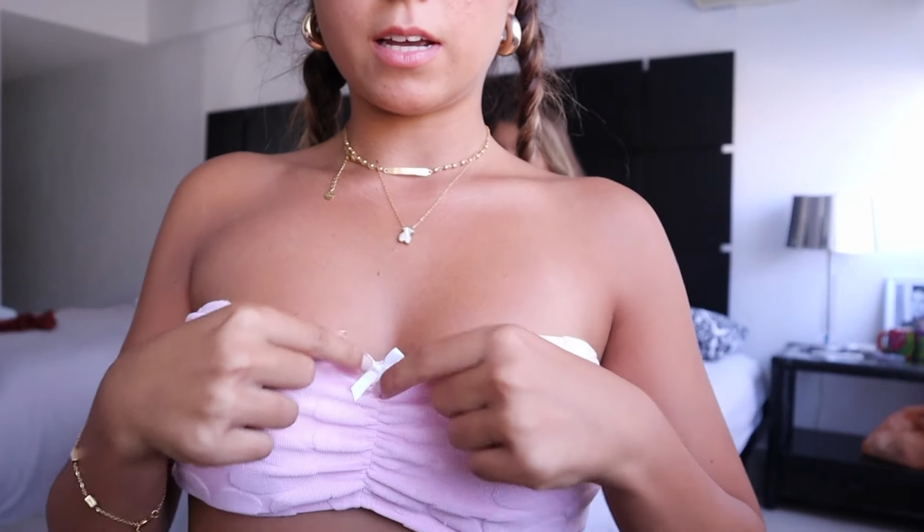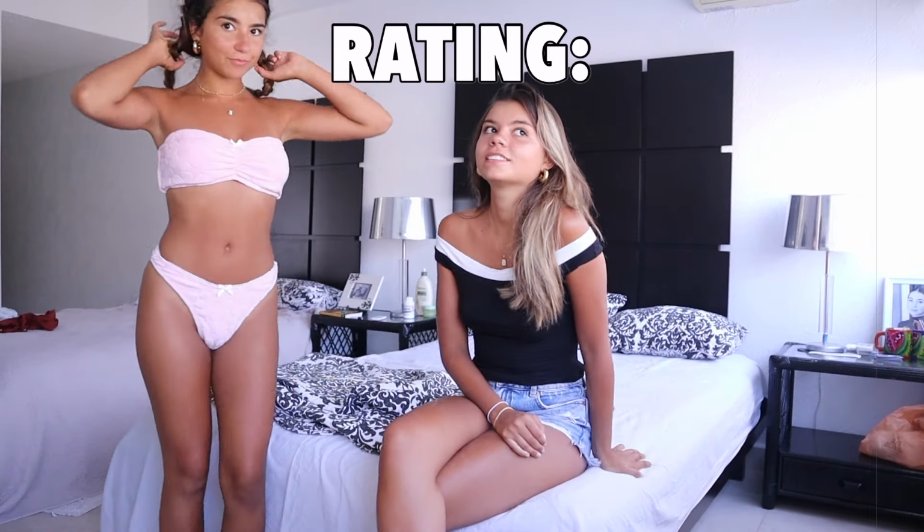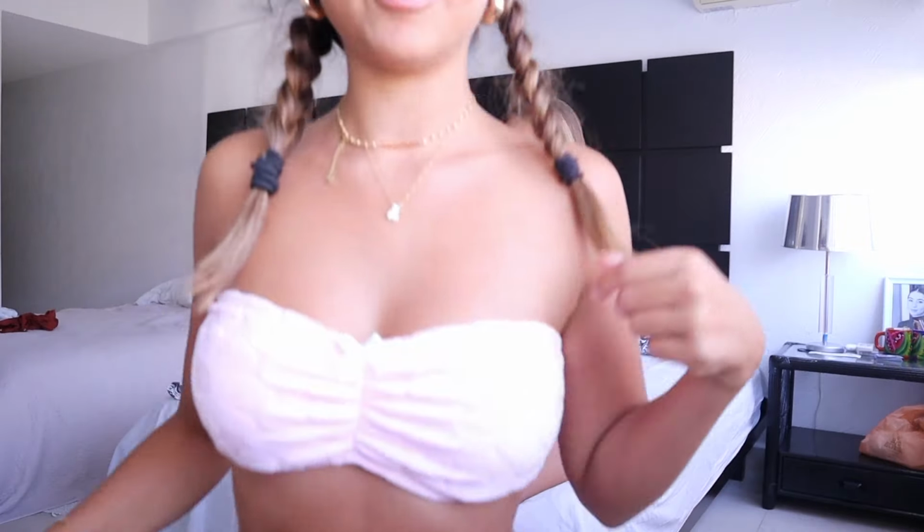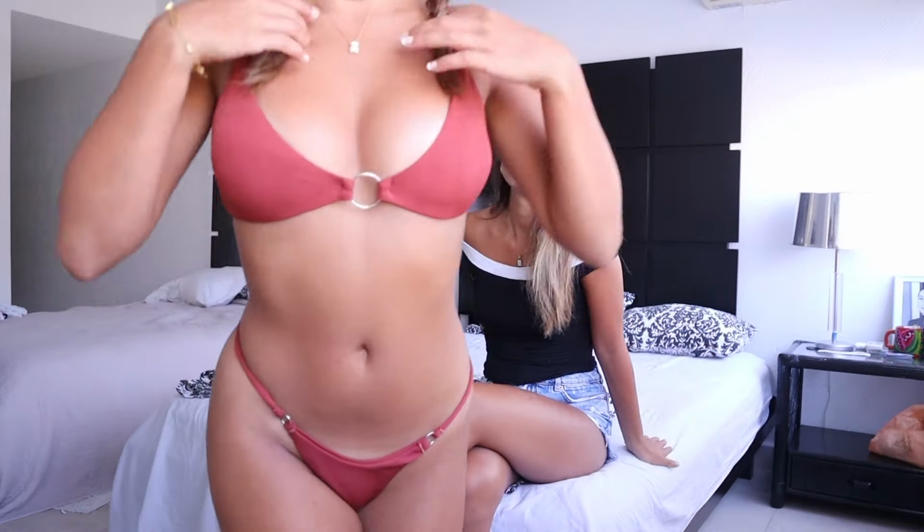Okay, so the next one is also a strapless. It is like a white bow and it's pink, so more fun. What do you think of this? I rate this an 8.5. 8.5, guys. She is very picky with the bikinis. No 10s yet.